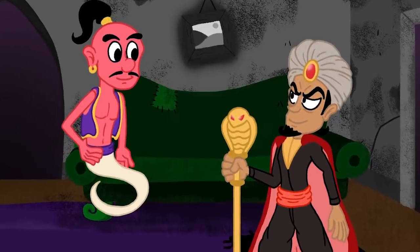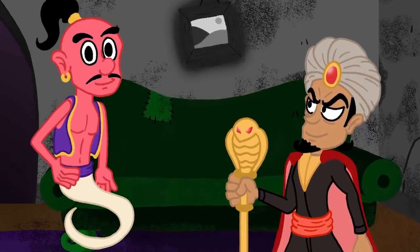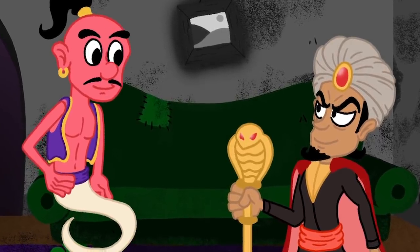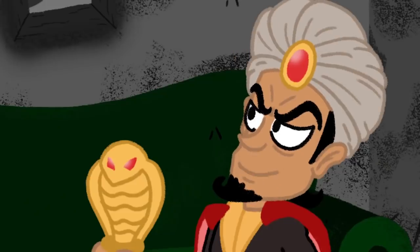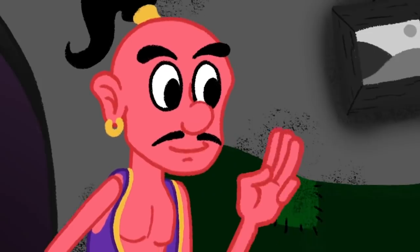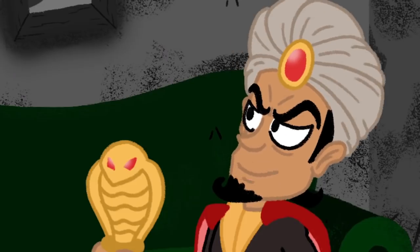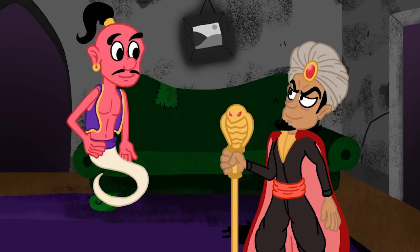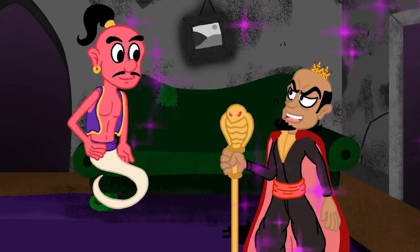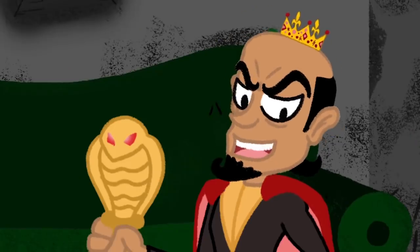Mustafa was so excited that the magic lamp genie was finally there to grant his wishes. Well, it was actually the ring genie, but he didn't know that. How many wishes do I get? 3? Can I wish for more wishes? Only 3. Choose wisely. Okay, I wish to be king of the world. Well, that was fast. Okay, alakazam, pow! Wish granted. I'm the king of the world!